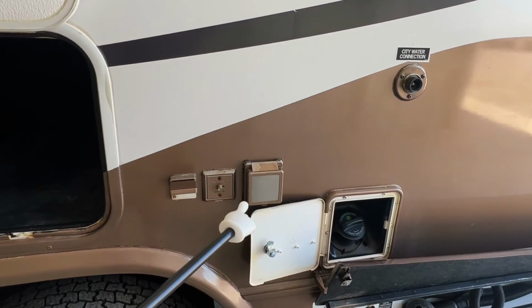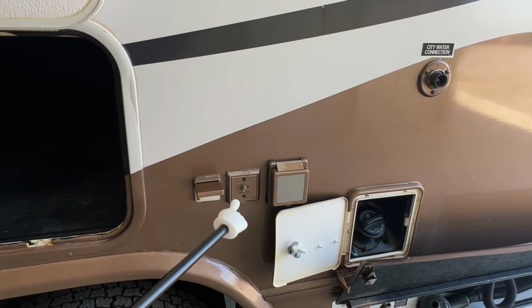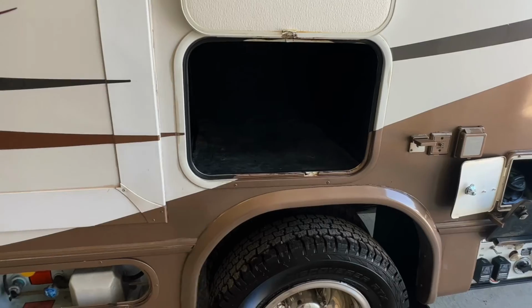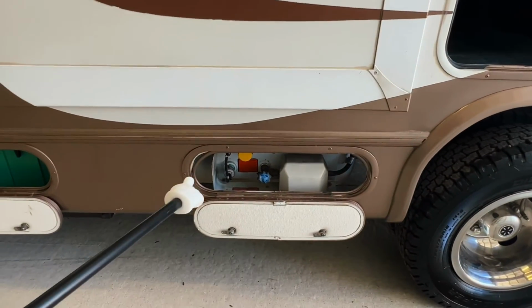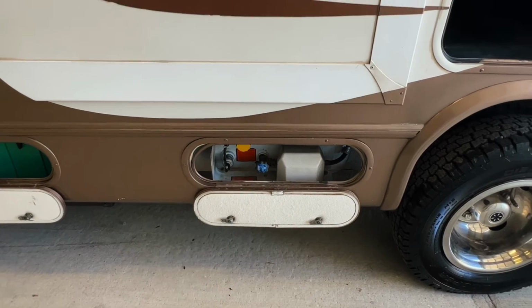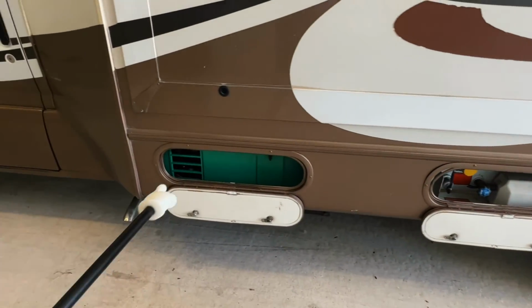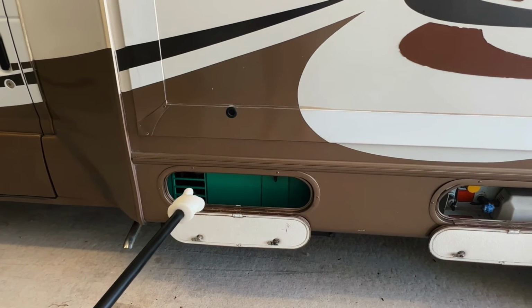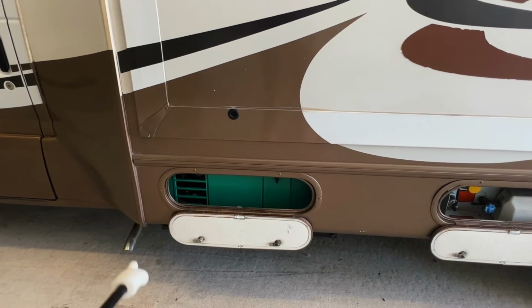Got our shore power in, got a TV cable in, got telephone in. Nice big storage space here. We've got our propane tank, gauge for that, on-off valve, that's where that's filled. Got our Onan generator here. This is a fresh service, fresh oil change by our certified Onan techs. Got the exhaust for that.